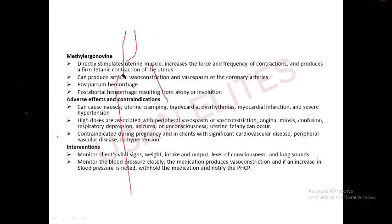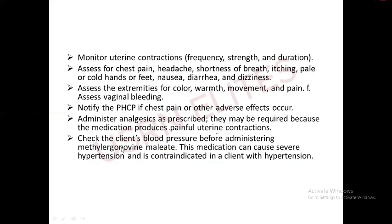The one writing, okay? So you have to monitor the vitals, especially hypertension, level of consciousness, and lung sounds as well. We have to withhold the medication if you note that the client is having hypertension. You have to monitor uterine contraction. You assess for chest pain, headache, shortness of breath, anything that could tell you that there is an adverse effect of the medication.